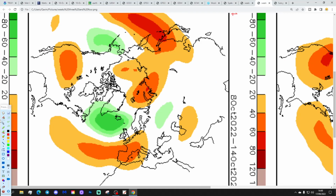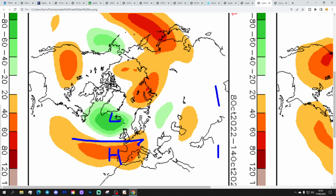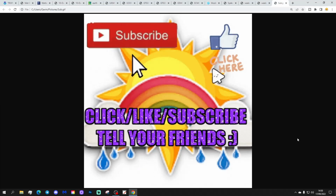And then into week 4, we revert to a proper zonal flow, which is the 8th to the 14th of October, with high pressure to the south, low pressure to the north, winds in from west or from southwest. That brings the driest, mildest weather to the south, and most unsettled weather will be up in the north.